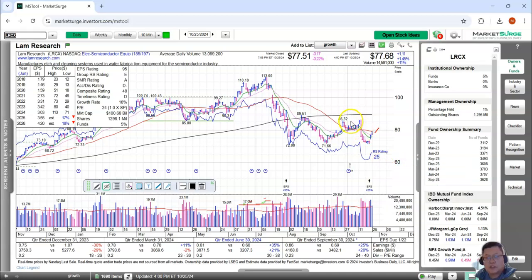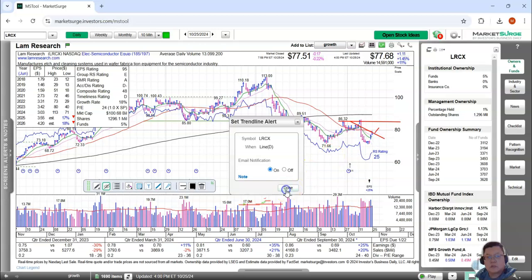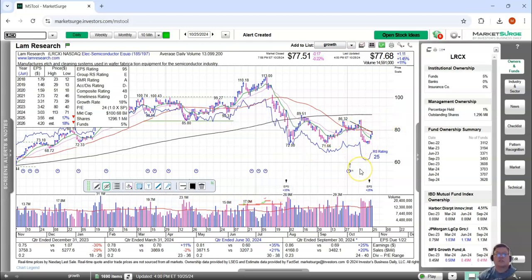But we'll have to watch this and see. The 21 days is right here, and the 50 days right here, around 80. So we'll see if it surpasses this level, and even if it does, there's another level to test here, around 86. So it might need more time, this one. Again, there's a lot of chips that got hurt recently. This is one of them.